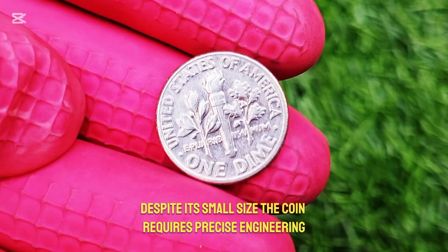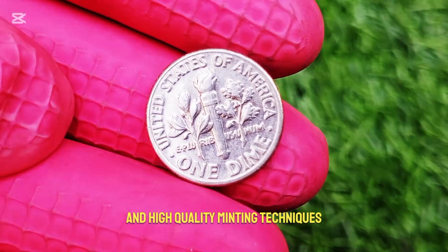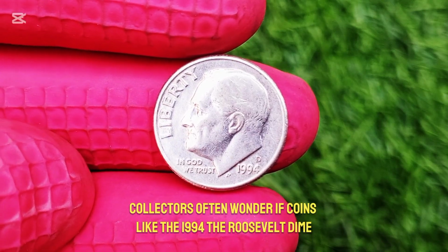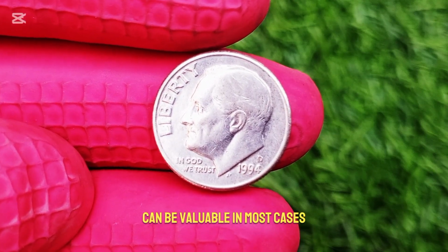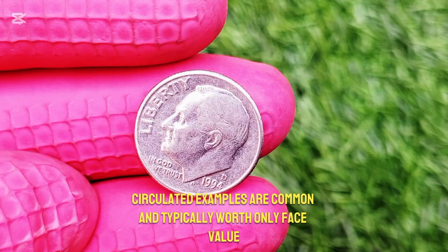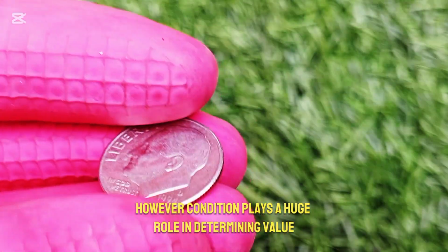The coin weighs approximately 2.27 grams and has a diameter of about 17.91 millimeters. Despite its small size, the coin requires precise engineering and high-quality minting techniques to ensure every detail appears clearly on the finished piece. Collectors often wonder if coins like the 1994 D Roosevelt Dime can be valuable. In most cases, circulated examples are common and typically worth only face value. However, condition plays a huge role in determining value.